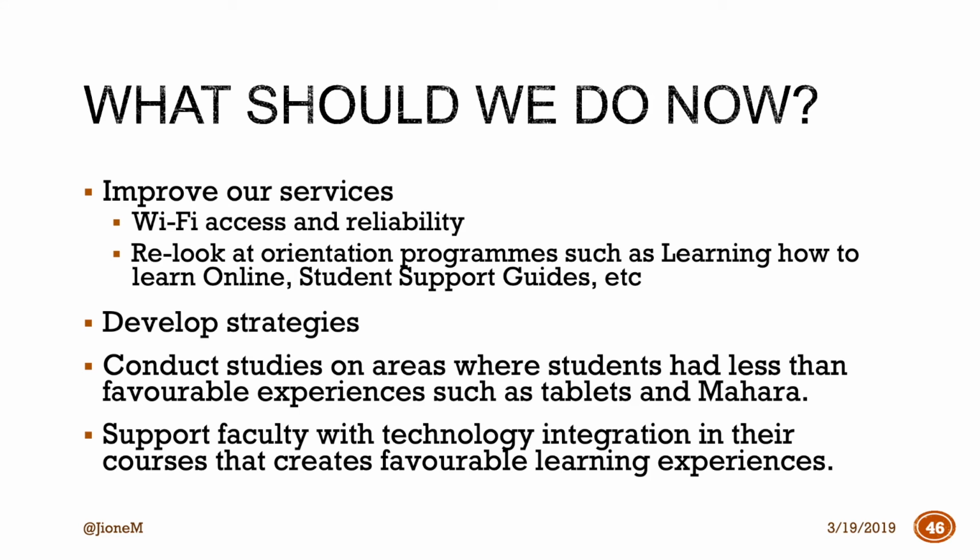And the other thing is for CFL's role: how do we support faculty with technology integrations in their courses that create favorable learning experiences? So these are the things that we could start thinking of, and how we could, during the year, start looking at our own processes and how we want to address issues that have been highlighted.